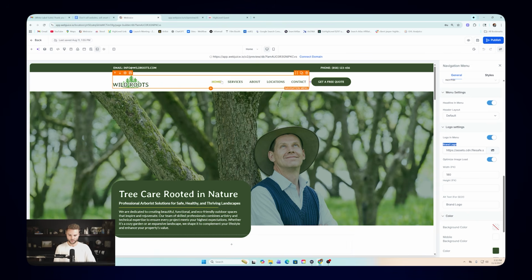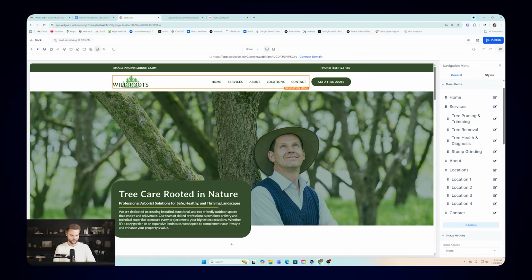Let's say you wanted to change the service menu items: home, services, about, locations. Up here is where those are found. So we have home, services, and then underneath services, we have a few others that are nested. These ones drop down when you hover over services, like tree trimming, tree removal, tree health, stump grinding, all those. And then we have our about page and our location pages, with locations 1 through 4 nested under locations.